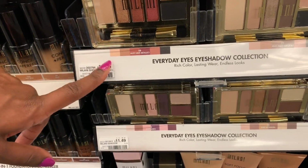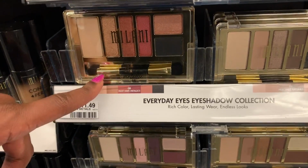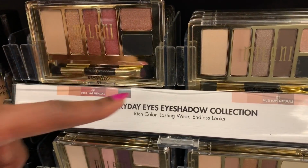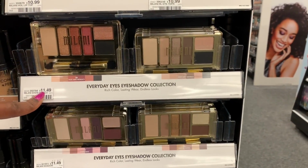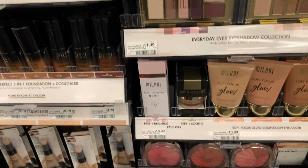I'm not gonna pick these up, but these eyeshadows from Milani are awesome. I already own this and I've been using it, I think, the last 2 years. If you need a creamy shadow that's long wearing, pigmented, nice neutral colors, definitely check these out. These are the everyday eyes, totally worth the $11.49. I love these. Also, Milani's blushes are really good too.